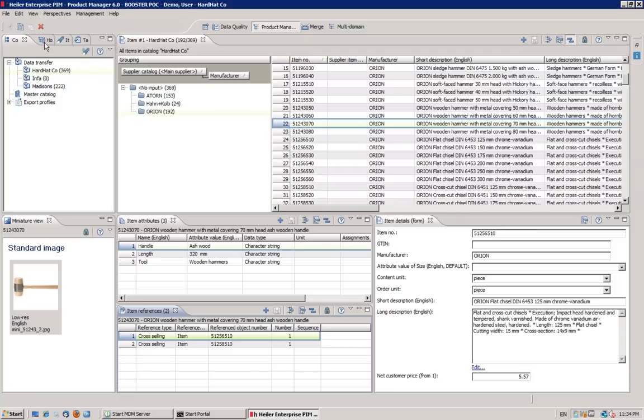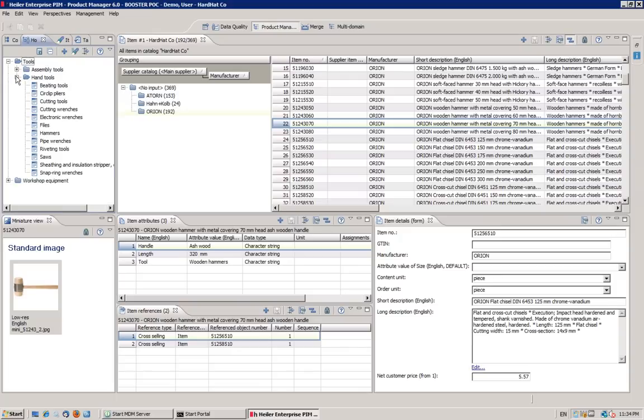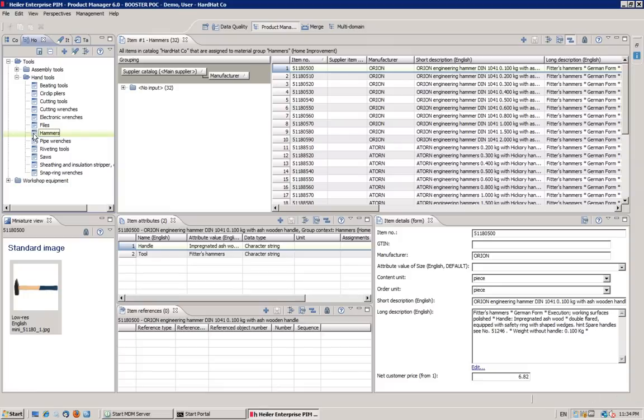So if I go up to this home improvement tab here, I can see that I have a couple of different categories of items. For example, under tools, I have assembly tools and hand tools. And if I click under hand tools, we can see that these are the different hammers that are part of Hard Hat Co.